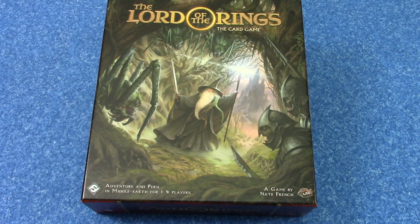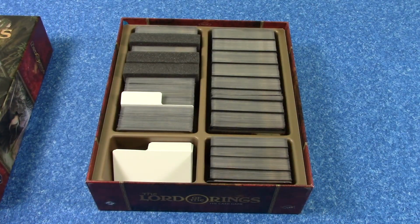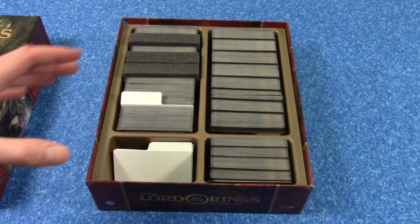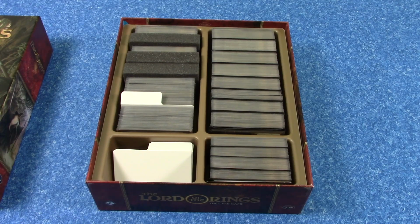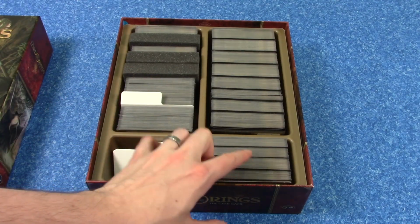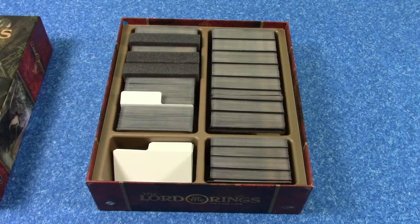The first thing you should know is that these new core boxes are really good for storing cards. The insert that they have in these now is extremely sturdy, and you can fit, by my count, with these sleeves, 920 cards in the entire box. That's like 100 cards in each of these small slots, and then 360 in each of these larger slots.